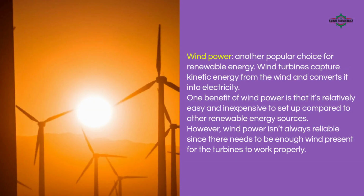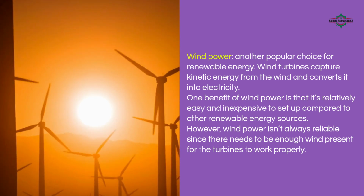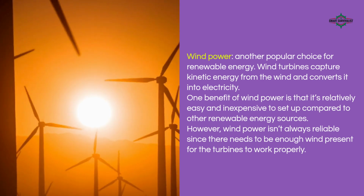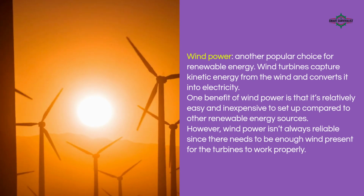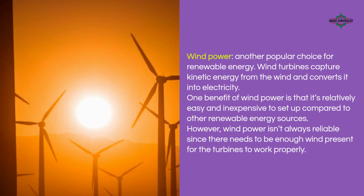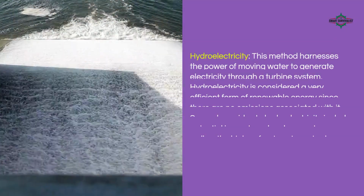Wind power, another popular choice for renewable energy. Wind turbines capture kinetic energy from the wind and convert it into electricity. One benefit of wind power is that it's relatively easy and inexpensive to set up compared to other renewable energy sources. However, wind power isn't always reliable since there needs to be enough wind present for the turbines to work properly.